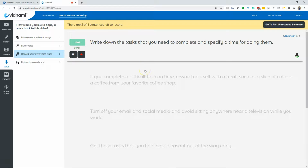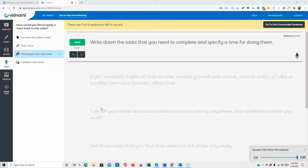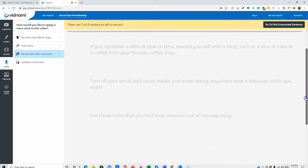Write down the tasks that you need to complete and specify a time for doing them. Yeah, I like that. That came out okay. So I'm going to go ahead and run through the rest of these. You see how this is all broken down.